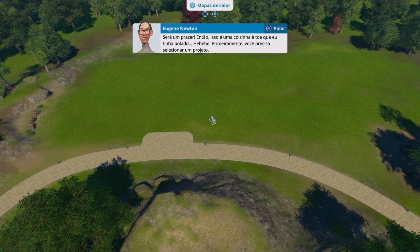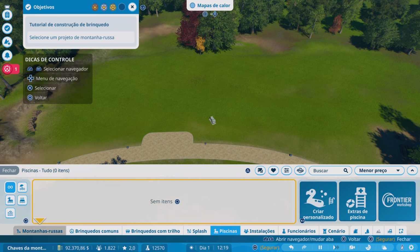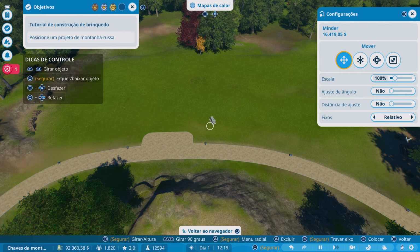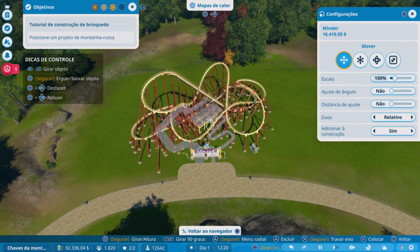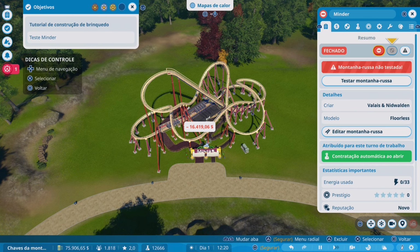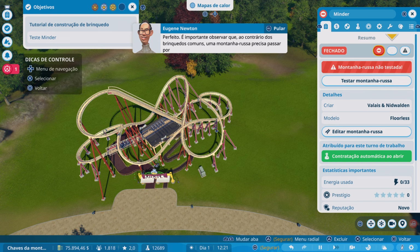First things first, you'll need to select the blueprint. And place the coaster down wherever there is enough space. Perfect! One important note here is that, unlike flat rides, coasters need to pass a safety test before they can be opened. Now's as good a time as any.